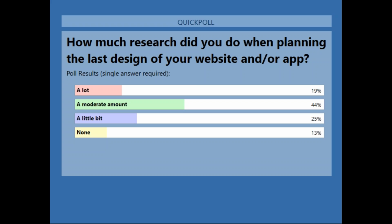And so we do have a question for our panelists. So to Shill Insurance, what kind of research and competitive analysis did you do during the planning stages of your website?